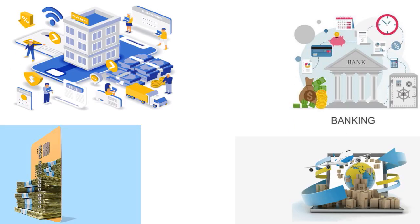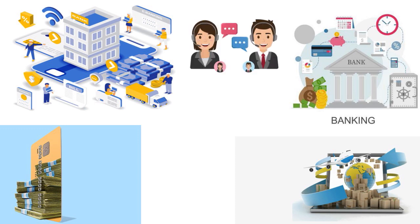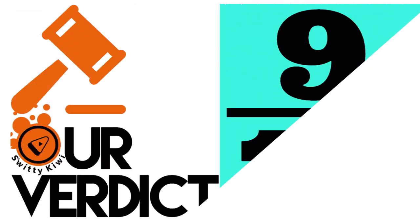So after evaluating US Bank on tens of criteria, including the credit card variety, the card limit generosity, the cost, the reputation, and the customer service, we assign this card issuer a score of 9 over 10.